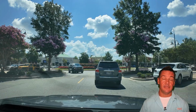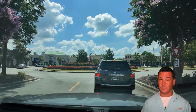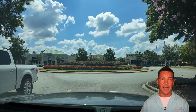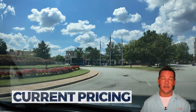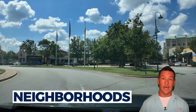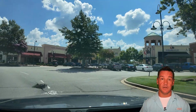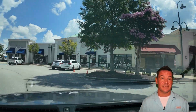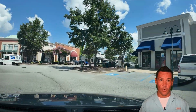Going back, Camden is known as South Carolina's oldest inland city, and we'll actually be driving through some of those historic districts that a lot of you ask me about. I'll talk to you about what current pricing is in some of these areas, what neighborhoods are around, including new construction, as well as the local shopping. As well, we'll talk about new construction neighborhoods, as we're seeing more neighborhoods pop up in this direction from builders like Stanley Martin Homes, Lennar Homes, D.R. Horton, and so many more.